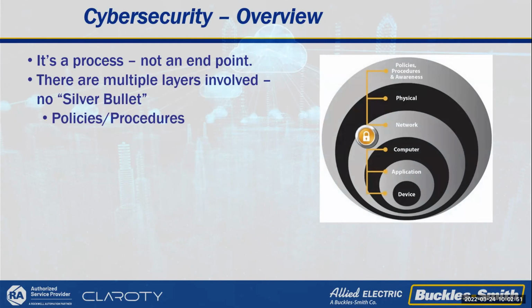And the first of these layers is policies and procedures. So this is really the training of your personnel to recognize and respond to things like phishing attacks or other attacks, to enforcing security requirements such as password complexity and age requirements, two-factor authentication, and things of this nature. In terms of physical security, this means keeping your PLCs and other systems behind locked enclosures. Also, the rest of your plant assets should also be protected as far as possible by using fencing, locked doors, prox cards, and other methods, just so that you can determine that only the folks that need access to those assets can get to them.